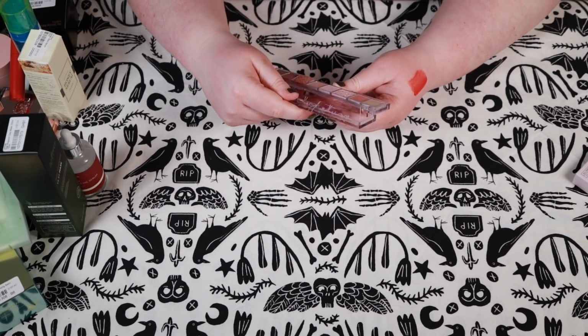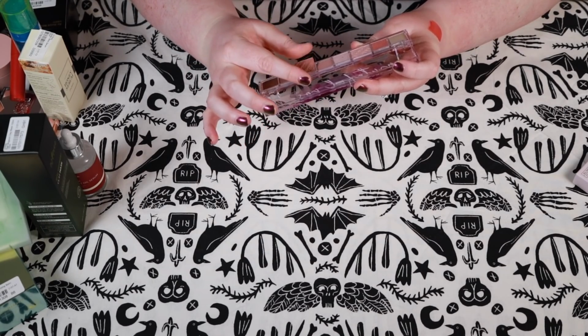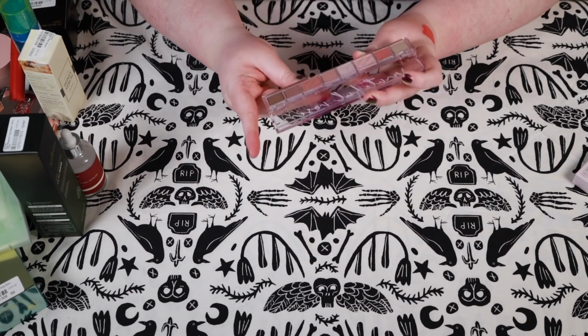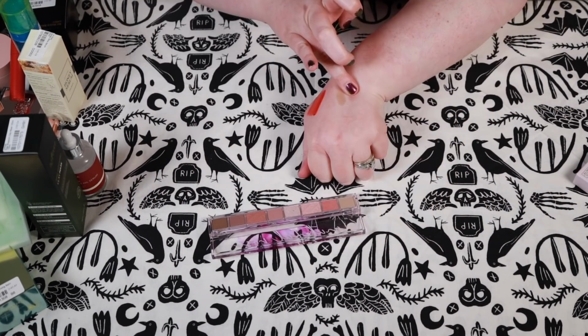This is a nice little eyeshadow palette. Actually has one of the pans already coming up out of the thing. So that's, okay, we're just gonna smoosh that back in there. Let's try, all right.